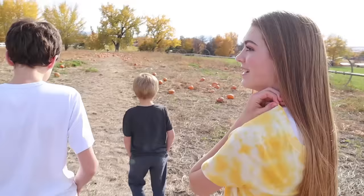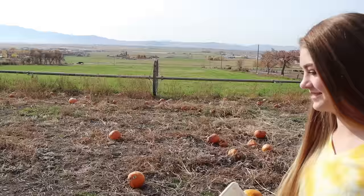Now, this is pretty picked over because it's right before Halloween. Yeah. We just haven't had time to come and look at pumpkins. Yeah, there's like no pumpkins left. It's kind of sad. We're going to go look over this kind of bare patch here and see if we can find something. I don't know what to look for because I don't know what I want to carve my pumpkin as this year. We're going to find something, right?